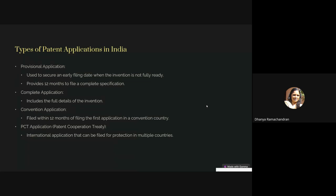Usually nowadays it is all happening through video conferencing, and the controller and the applicant or the applicant's agent will sit and discuss the outstanding objections and try to overcome these objections by various means. So basically, once all this prosecution is over, the patent will either be granted or refused. If the controller is satisfied that all the criteria are met, then he will grant a patent. If not, then he or she will refuse the patent. And once a patent is refused, you can always go for appeal, and there are other methods by which we can still see if there is a possibility to revive it. So coming to the next slide.